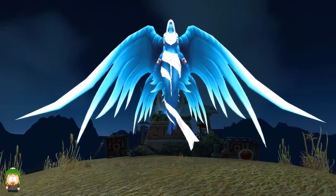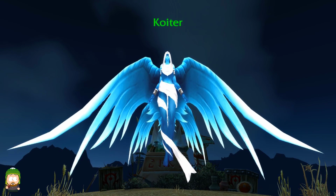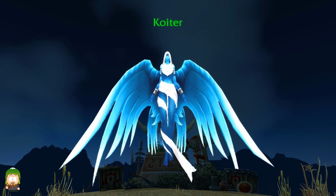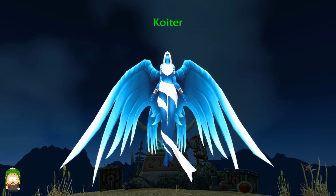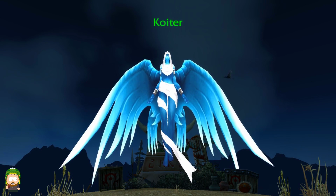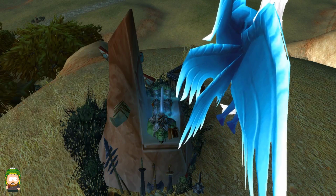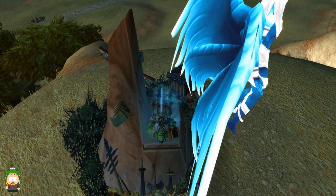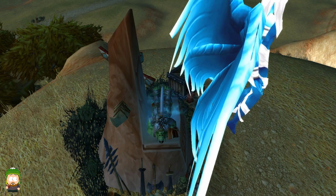In the Barrens, there is a spirit healer by the name of Coiter that floats above a shrine. That shrine is known as the Shrine of the Fallen Warrior. This is a memorial to Michael Coiter, who was a developer at Blizzard and passed away at a young age of just 19 years old during the development of World of Warcraft. The orc that's laying on the shrine is an exact copy of what Coiter's beta character looked like at the time of his passing.